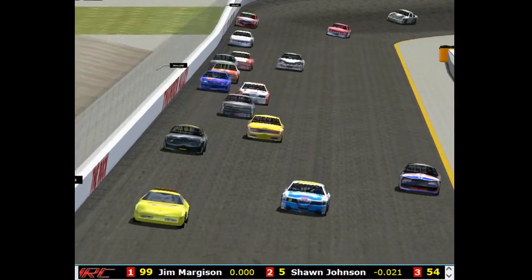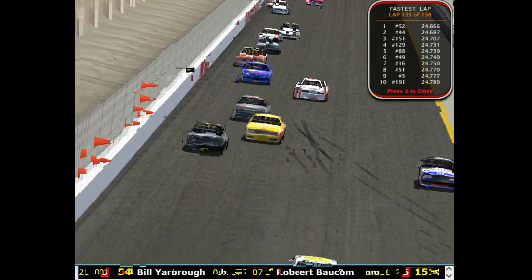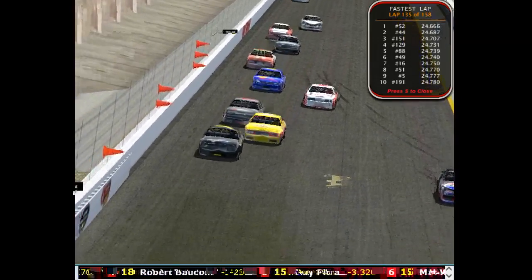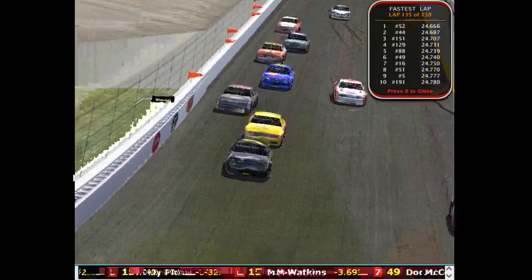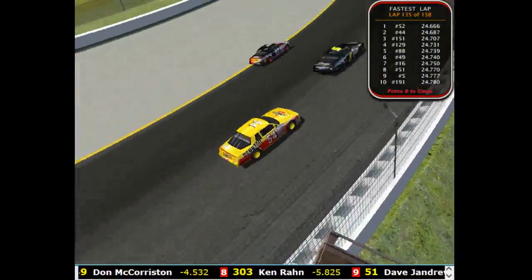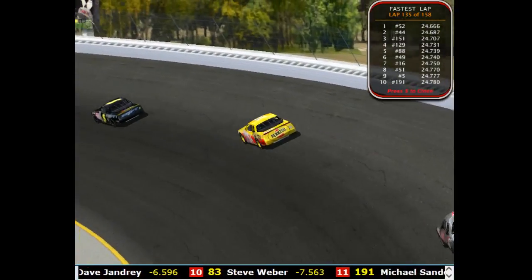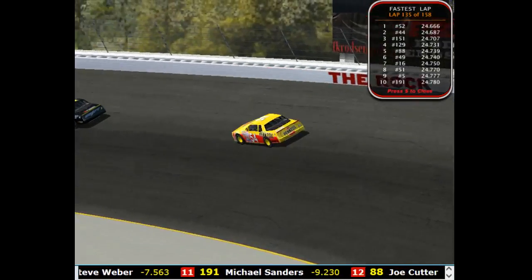The 5 Sean Johnson. Let's take a look at fast laps here. The fast lap of the race: the 52 of Rick Johnson, who's unfortunately out of the race, 24.666. 44 Mark Favor, 24.687. Fastest laps. Good laps, boys.